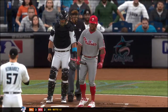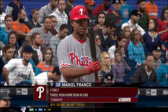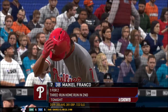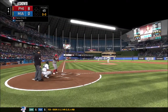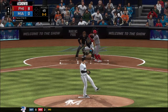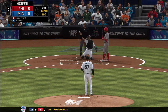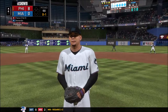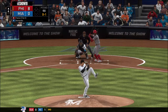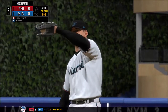Now at the plate, Mike Bronco. He's working on a 1-for-2 game so far. Michael Bronco. First offering on its way. And he lays off a pitch in there for the first strike. Fastball, and he's quickly in the hole. 0-2.